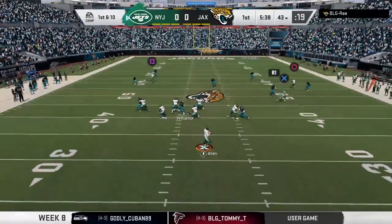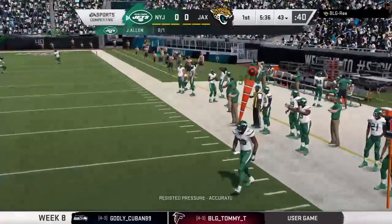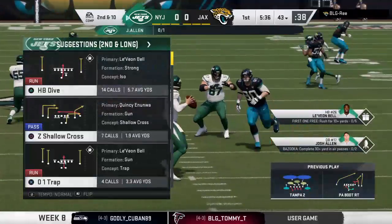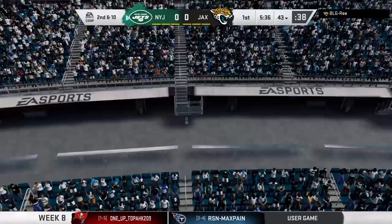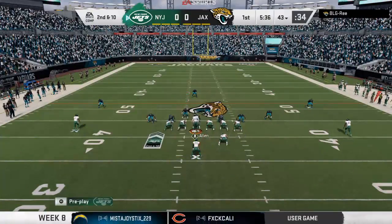Allen off the play fake, and he rifles one incomplete. He was trying to find his tight end, Chris Herndon, but it's going to be 2nd down. So 2nd down, still 10 yards to go. Ball on the 43.